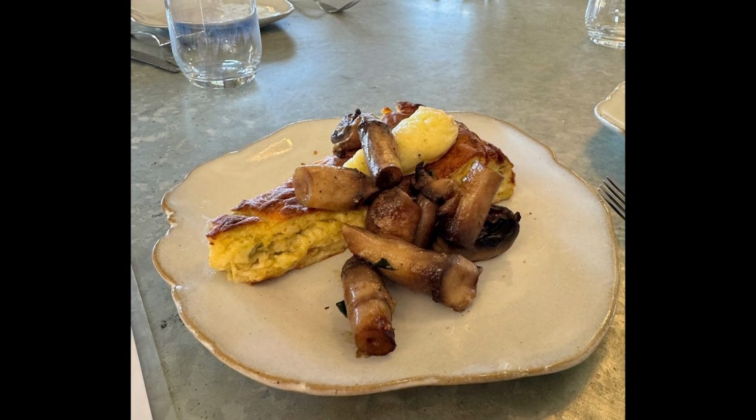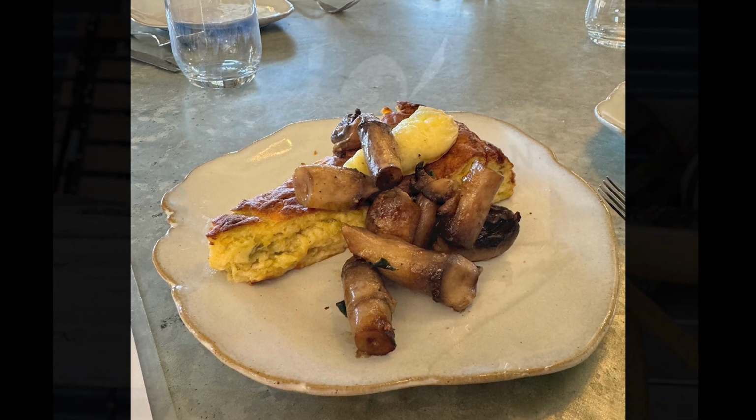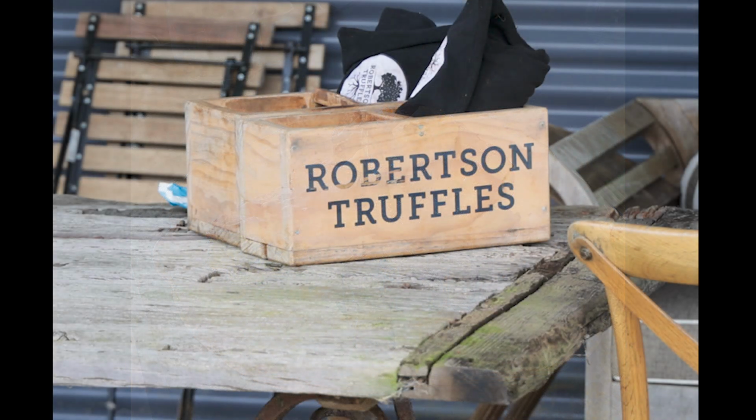It was just incredible. In fact, so good, I'd like to get the recipe. It was brilliant. We were pretty impressed, actually. We didn't realise we were going to get this much to eat. The whole thing cost about $180 on recollection.